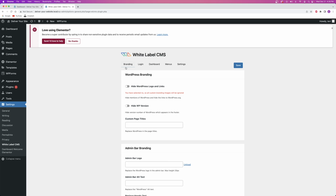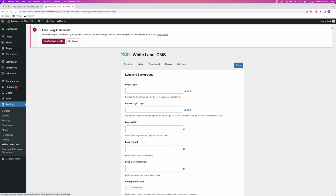Now, you'll be taken to this page right here. It starts on the branding tab. If you did have some kind of a before page, there should be a skip button up here in the top right corner. But if not, you'll be taken right in here to the settings. So instead of the branding tab, we're actually going to go to the login tab, because we want to edit the login page.